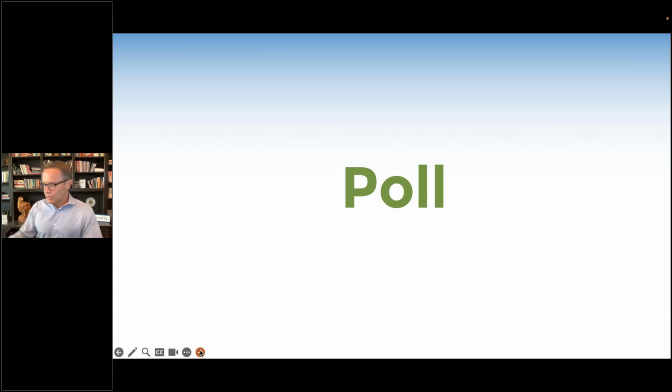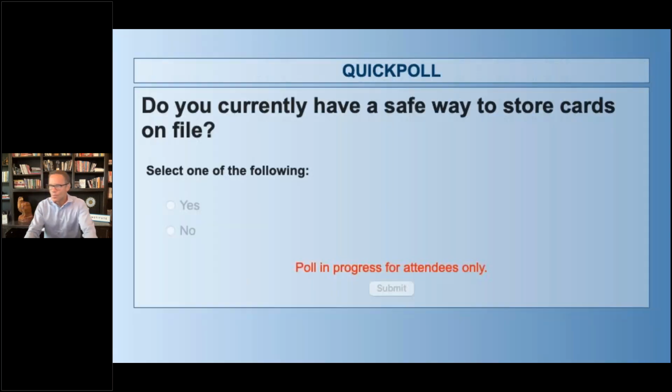All right, Jacob, we've got a poll question here. Let's do it. Do you currently have a safe way to store cards on file for your practice? Yes or no? Just so we're clear, Jacob, writing them down in a notebook is not a safe way. That is correct. That would not be PCI compliant. Having their credit card number in their patient file is not a safe way. In other words, it has to be an encrypted system where no one would have access to that credit card number except for the credit card processing company, right? That is correct. All right. It looks like 76% have said yes, they do have a safe way to store cards on file. 24% have said no. Got it.